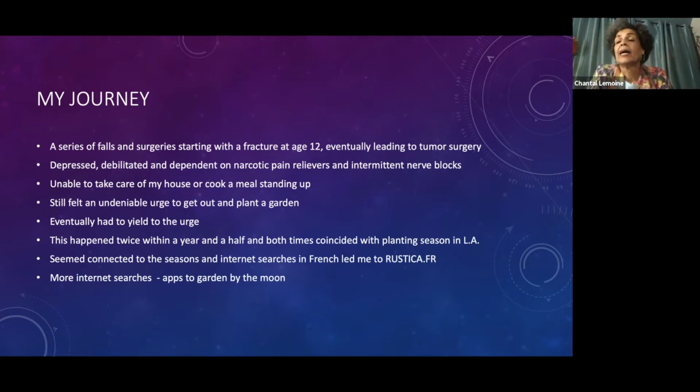And in the midst of all this madness, there was this undeniable urge. Something said to me, you must get up and go and garden. I'd always wanted to garden, but I'd always wanted a pretty garden with some flowers.